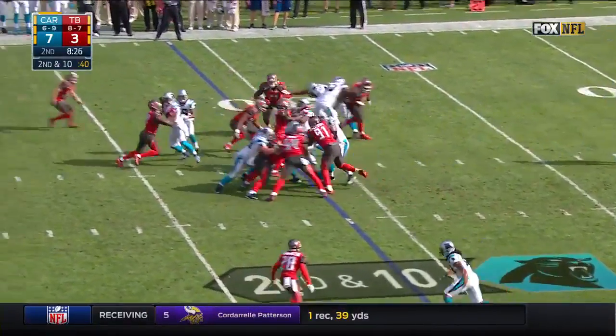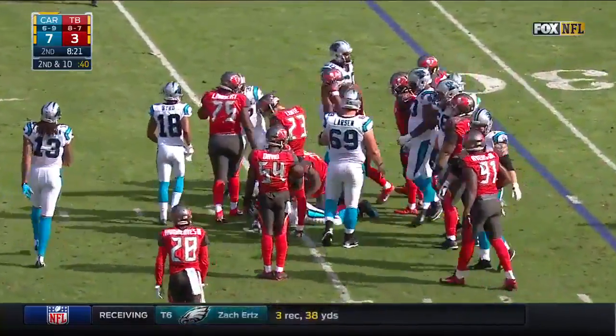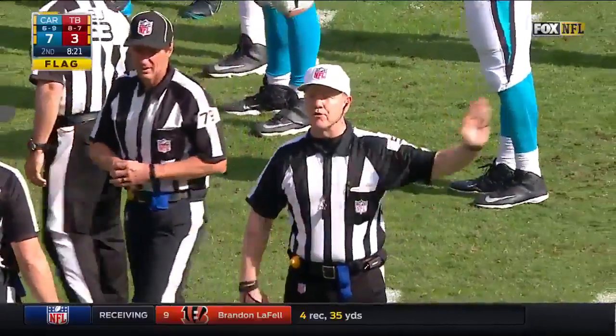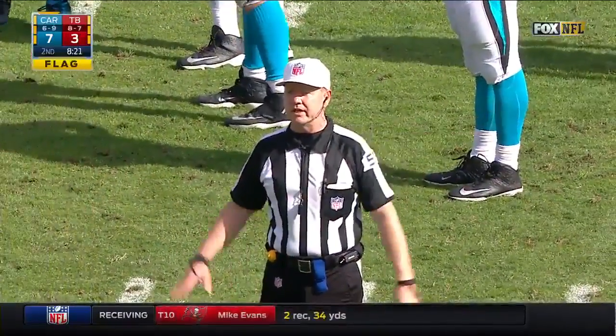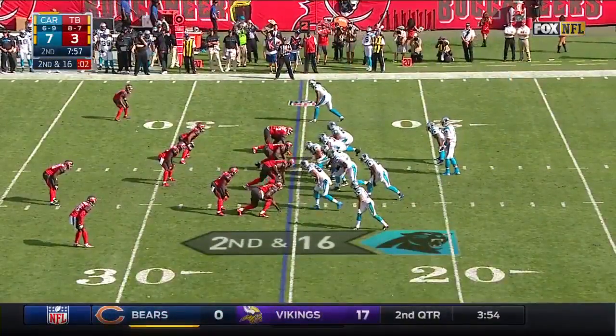2nd down and 10. Flag comes down right away. Oh no, I beg your pardon. And now it comes down. Illegal block in the back, number 13 offense. 10-yard penalty. Repeat, 2nd down. It's 2nd down and 16 from the 25-yard line.